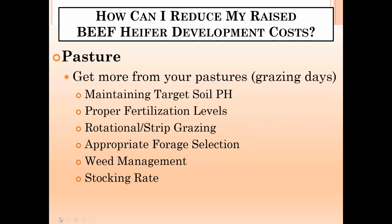Managing our pasture costs is going to be equally as important. So here are some thoughts about getting more from your pastures in terms of quality and quantity. Maybe it's maintaining your target soil pH, proper fertilization levels, rotationally and strip grazing your pastures, appropriate forage selection for your specific sites, weed management, and always thinking about adjusting your stocking rate.